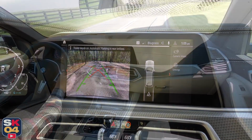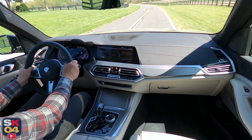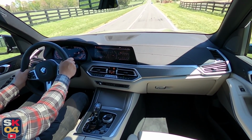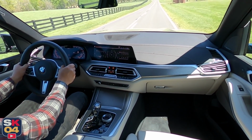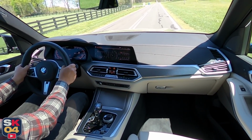The latter acts as a built-in dash cam, so to speak, but it records all the way around the vehicle, synchronizing speed and GPS data for further accuracy. Something that'd be especially useful in the unfortunate event of an accident. A heads-up display is also optional.